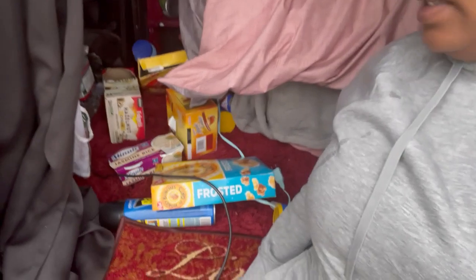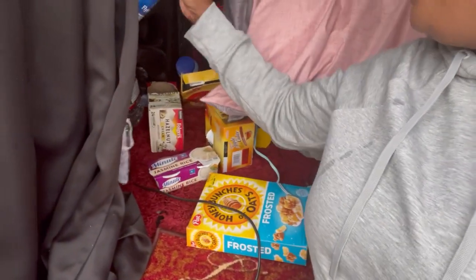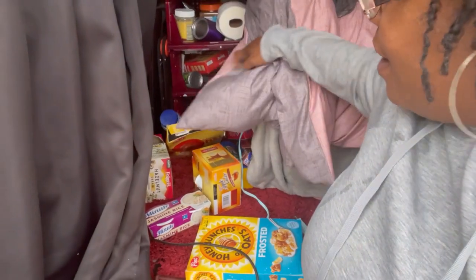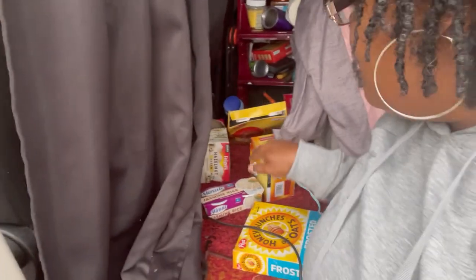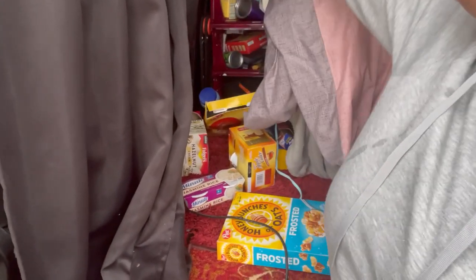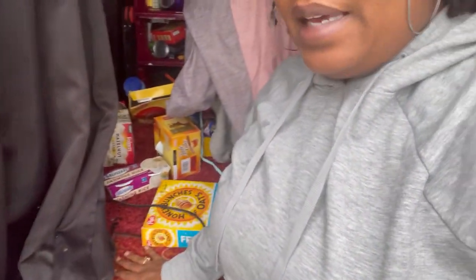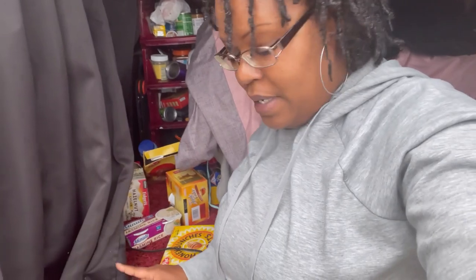Y'all see this mess? Look at that mess. Oh my goodness. This is why I want to redo my shelf. The shelf right here, I want to redo it so that I can fit my fridge underneath there and stack the shelf up higher to the roof of the car. That way I can access my basement without having to move my fridge every time. But anyways, we gonna get it together, okay?